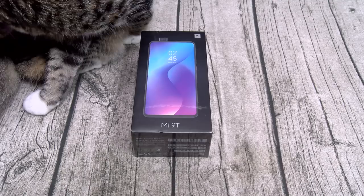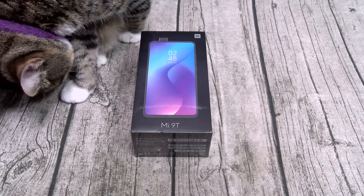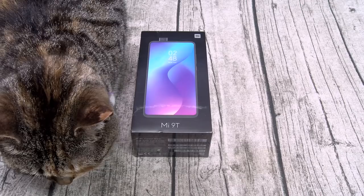For the processor, you got the Qualcomm Snapdragon 730 with the Adreno 618 GPU. What does that mean? Mid-range specs, bro. And on a side note, a lot of people were asking me why I was complaining so much about the price of the Galaxy A80. This is why. Same exact processor, same GPU, half the price. Do the math yourself. Now it's running Android 9 Pie with the MIUI 10 skin on top.